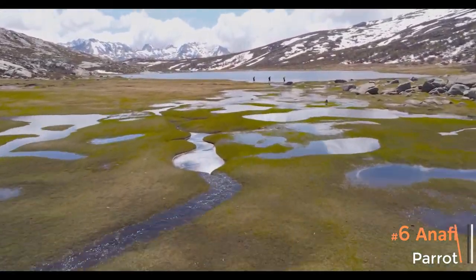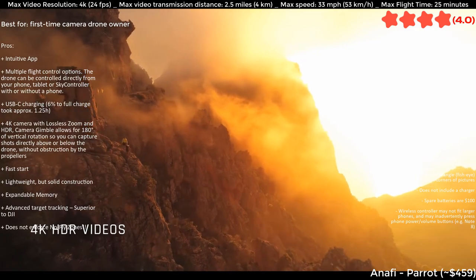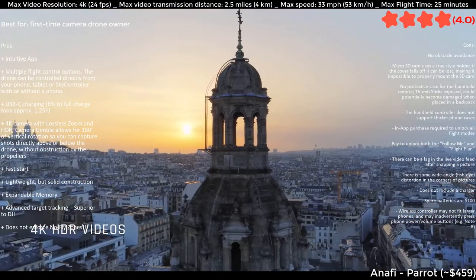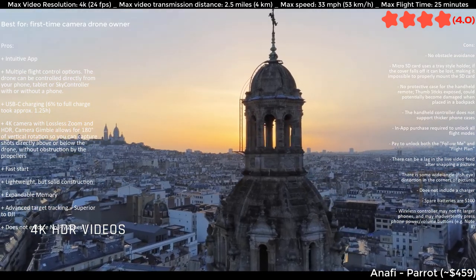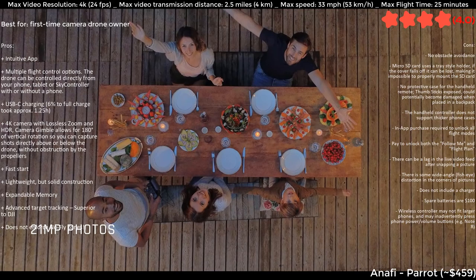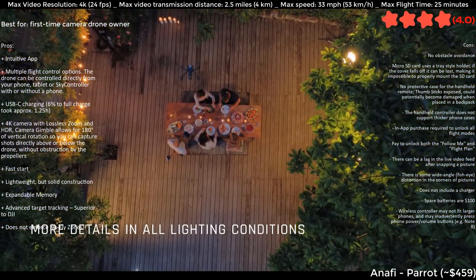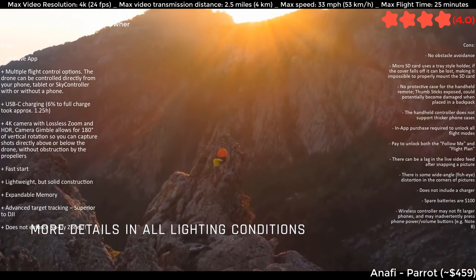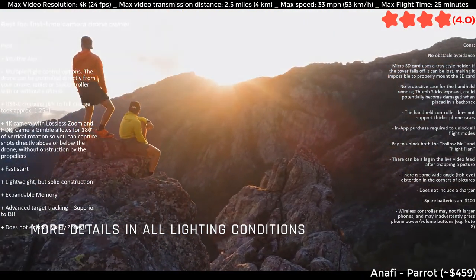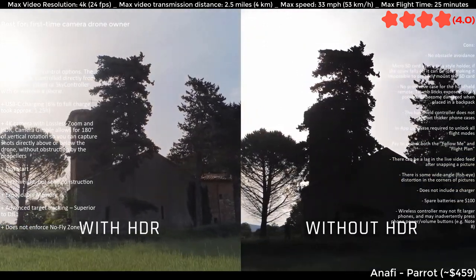Anafi is a flying camera that contains cutting-edge photography software and hardware. An integrated camera uses a latest generation sensor for spectacular 4K HDR videos and 21 megapixel photos. HDR adds a far more dynamic range to the image. It's ideal for filming a sunset or a bright blue sky with exposed backdrops. Anafi is the only drone on the market able to do this.